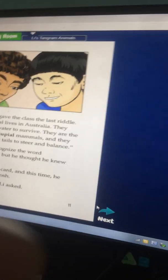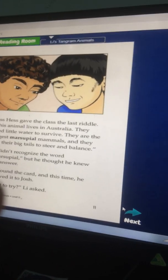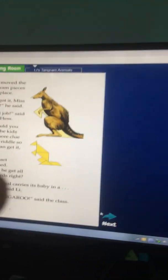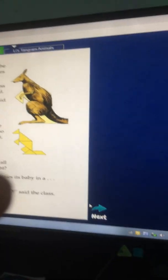He found the card, and this time he showed it to Charles. "Want to try?" Lee asked. Charles moved the Tangram pieces into place. "I've got it, Miss Hess," he said. "Good job," said Miss Hess. "Lee, could you give the kids one more clue to the riddle so they can get it too?"